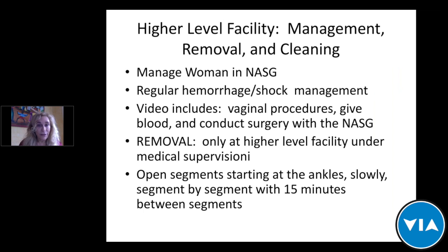That's at the lower level and for referral purposes. Once she gets to the higher level, there are many steps involved in the management, removal, and cleaning, but this is done by trained, skilled attendants who manage the woman. They give her whatever is normal at that facility for hemorrhage and shock management. So this does not interfere at all with the normal care, and this is very important.